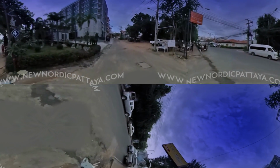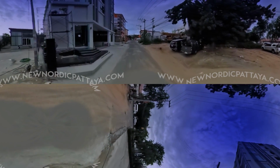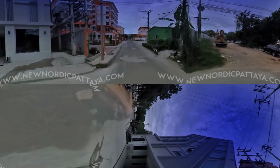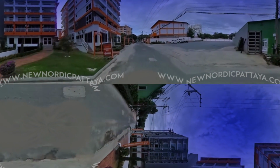Just around the corner is where we only started buying and developing land in the last few years. If you look to the right, you will notice new Nordic banners and also an established building that we recently bought and repainted. All of this land on the right will be redeveloped soon.